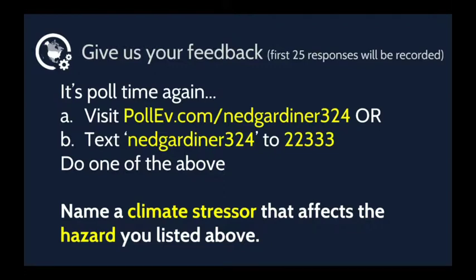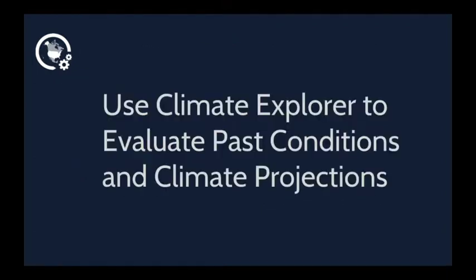I'm going to open another poll now to look at climate stressors. I just want to track whether you're following the connection between the hazard and how climate might influence that stressor. If you have a two-word answer, just make it one word in your response so we can read it, and we'll ignore the grammatical problem there.